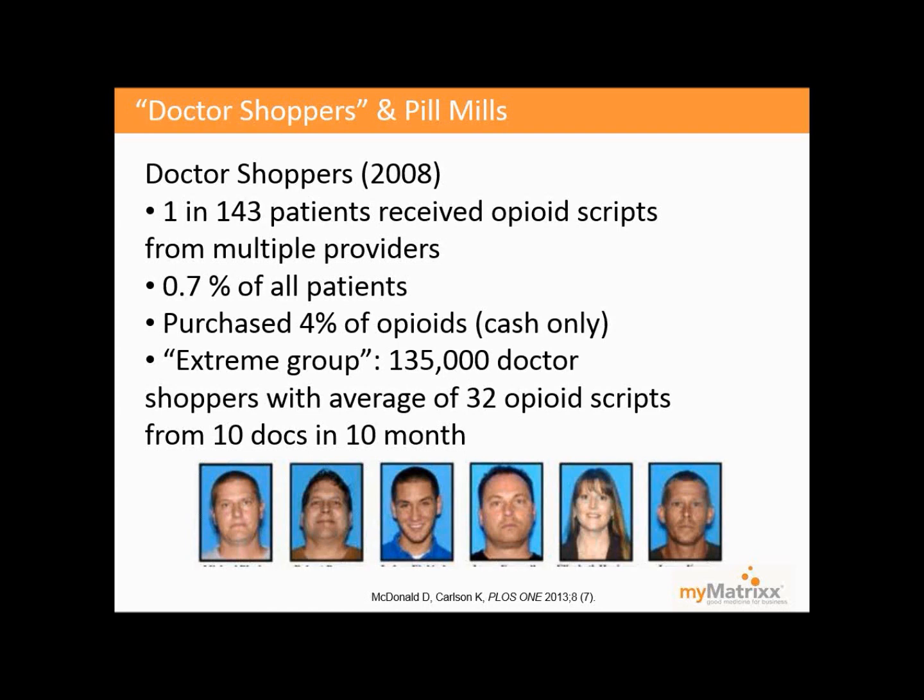This one study looked at doctor shoppers, and they looked at 146 million prescriptions. They were able to show actually that the doctor shoppers were a very small percentage. They only constituted maybe 1 in 143 patients, but of that small number, around 0.7%, they purchased up to 2 to 3% of all the opioids.